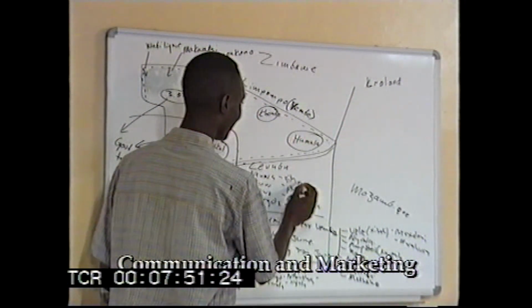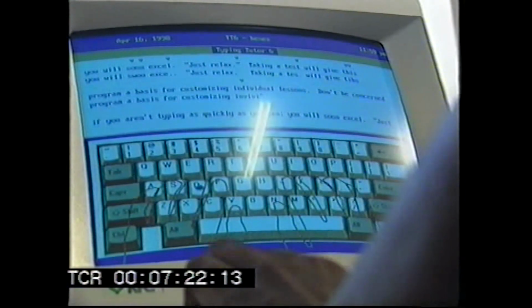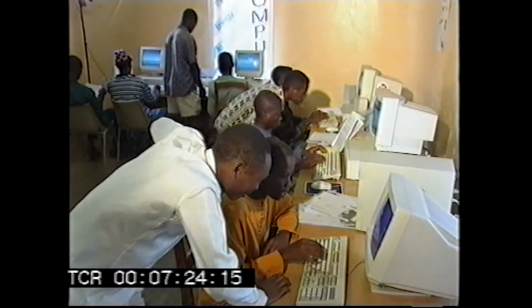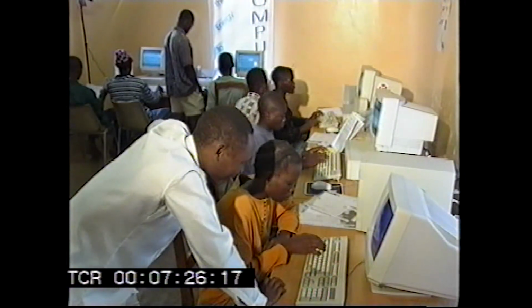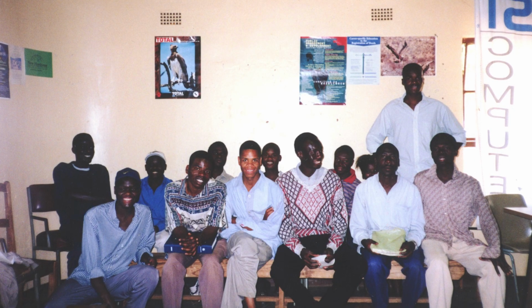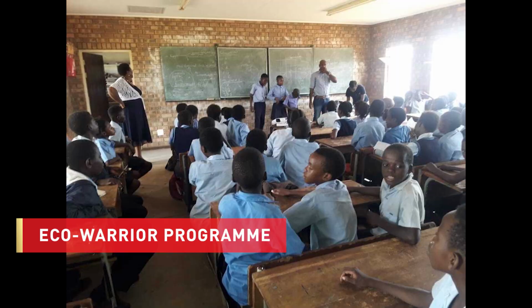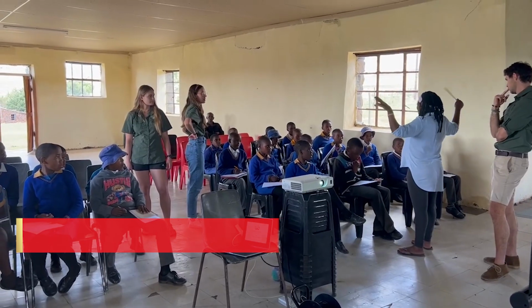Thereafter, we expanded this work through the Conservation Leadership Group to entice aspiring conservationists from local communities through innovative high-impact mentorship, training and education programs, and to mobilize these future conservation leaders through exposure to experiential training and employment opportunities. Through the Eco Warrior program, we then took conservation into the classrooms.